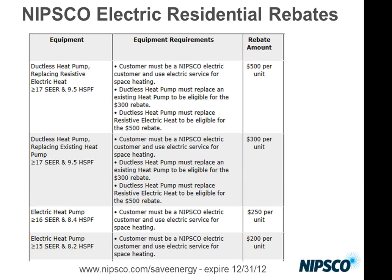There are some heat pumps on that program. So you can see the first two there are for ductless mini split type heat pump systems. You can get $500 or $300. $500 is if you're just doing it straight up and you're basically converting off of an all electric, resistance heating system. $300 if you already have a heat pump and you're just upgrading it to a more efficient one. So a little bit of tiering there depending on whether you're heating with electric resistance or whether you're heating with a heat pump currently. And the same thing for split systems on down at the bottom. You can see the specs down there.